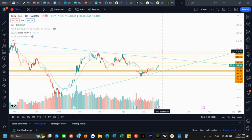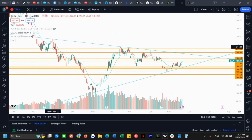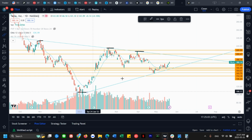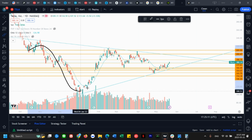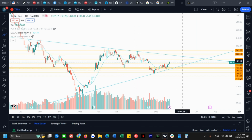Let's get into Tesla. Tesla right now is still trading in this wedge for the past many months, over half a year. You can see here resistance, support, and it's more of a visual guide overall. But the psychology of it is, after a big move down and a big move up, it usually forms an equilibrium and tightens up. We'll have to see which way it breaks.